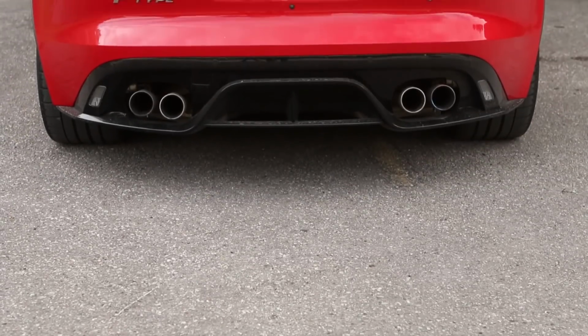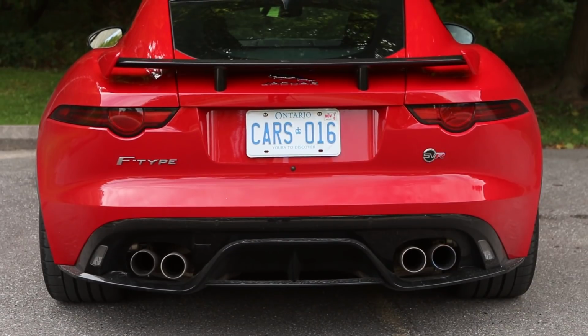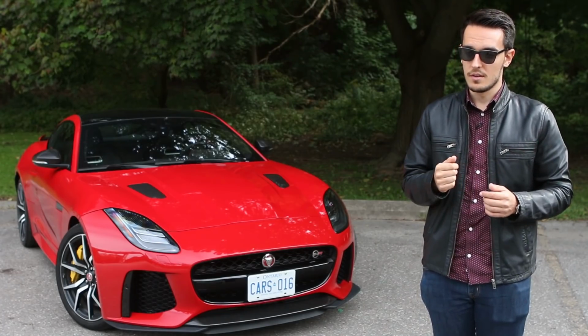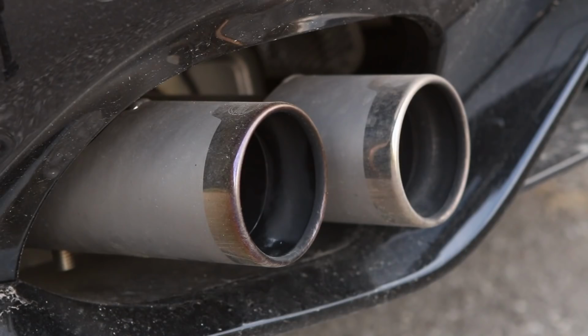The exhaust system alone on the F-Type SVR is a masterpiece. There are basically 2 modes. There's loud mode and louder mode.